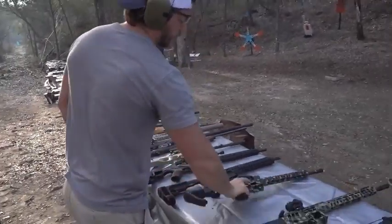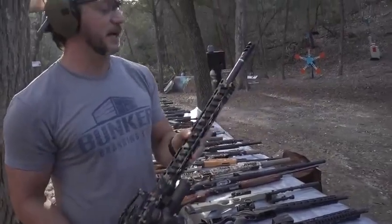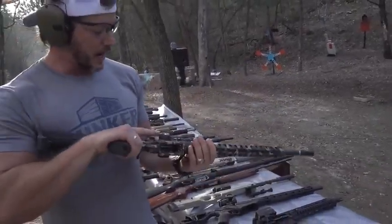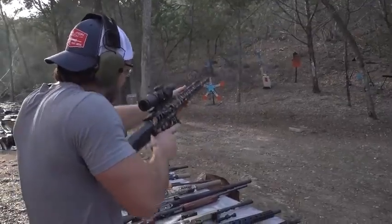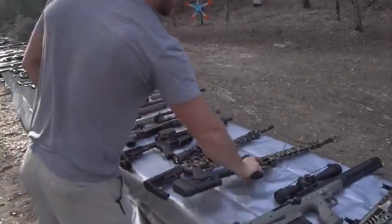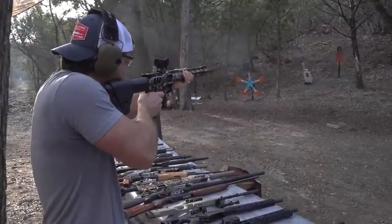That gun's cool. This is one of the Demolition Ranch rifles, chambered in 5.56. Got a carbon fiber barrel. This is one that I ran a few competitions with. Very nice guns. Love this one. This one is another Demo Ranch rifle that the scope is blocked, but we're just gonna go for it.